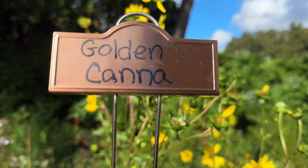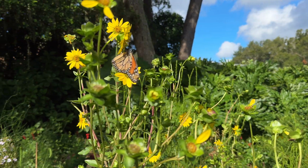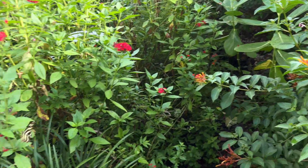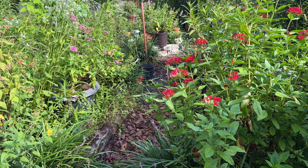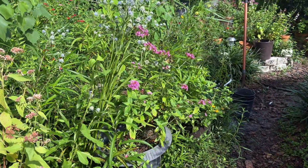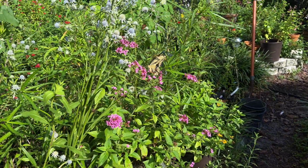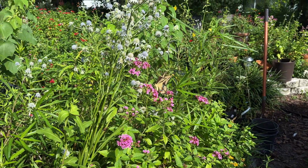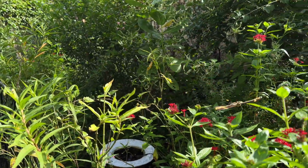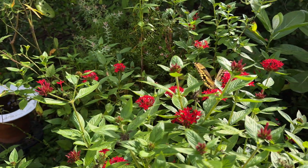Okay, I've got my sign. Next project on my list. Remember the potted rue that's back in the back of my garden that I moved over so the caterpillars could climb on it? Well, I'm gonna take it and the remnants of any plants that are surviving back there and put them in some of those empty containers up front by my garden room, the raised beds.